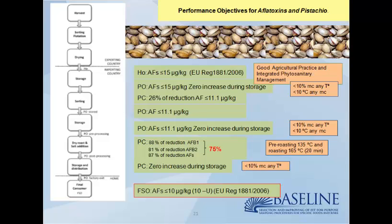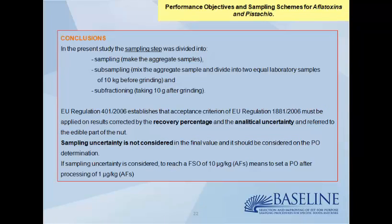In particular, in the study carried out in baseline project, it was demonstrated with a wide sampling plan that roasting process or pre-roasting at 135 degrees and 20 minutes of roasting at 165 degrees decreased the total amount of mycotoxin in 75%.